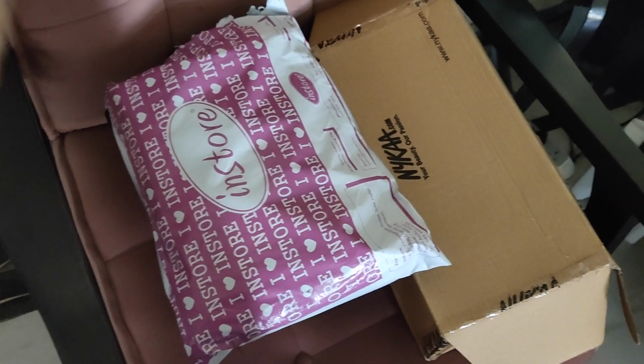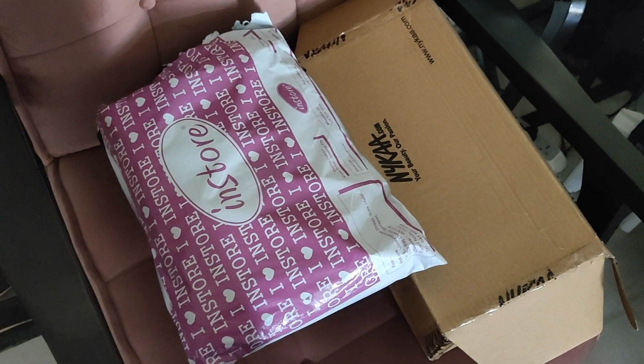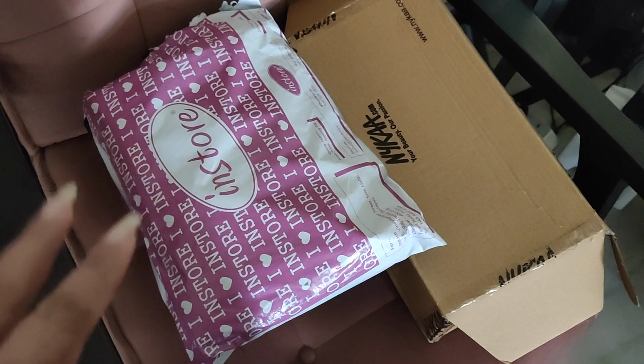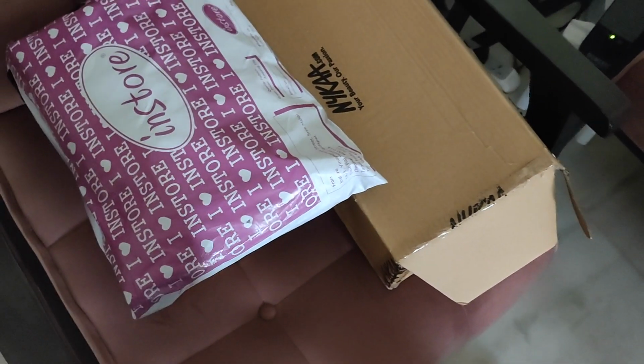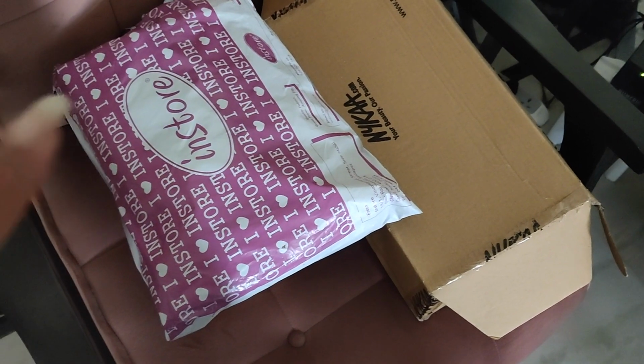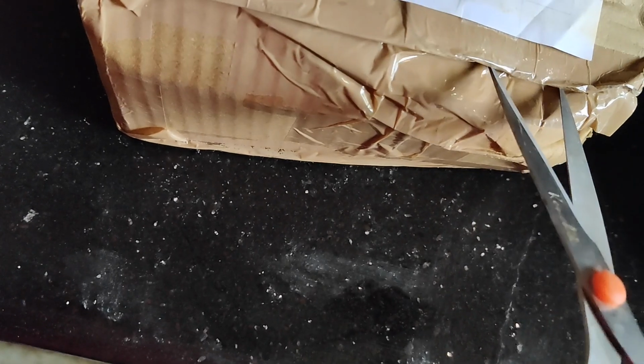I have a couple of parcels, couriers which have come, but I've placed them here. Some of them I've started opening, but there are some which I haven't opened at all. So I will show you guys few of these things. Some of them will be full hauls, but I'll show you some of them. Nice.